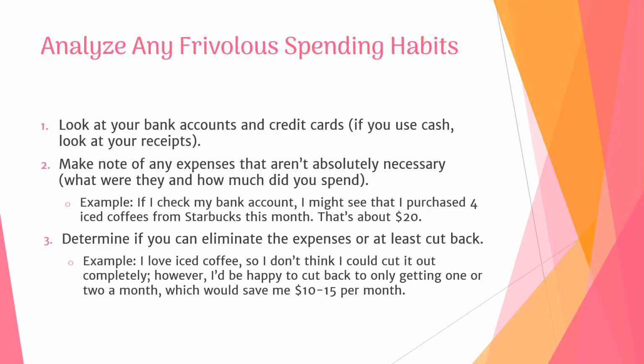And if you need to, you can always reevaluate later after you look through all of your frivolous spending habits and even some of your necessary spending habits, which we're going to talk about here in just a second. So make sure that you go through, you identify any frivolous spending habits, make notes about them, and then determine if you can eliminate or at least cut back on them.